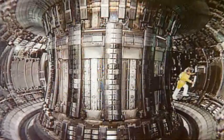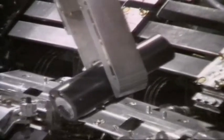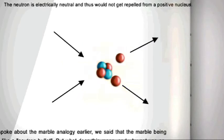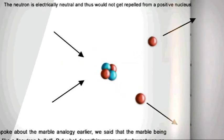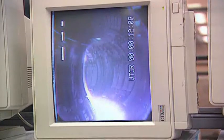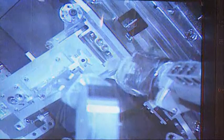Looking further ahead, electricity could be generated through nuclear fusion, releasing energy by forcing atoms together at high pressures and temperatures, rather than by nuclear fission. Fusion only produces small amounts of radioactive waste, much less than fission, and a limitless supply of fuel is available in the form of hydrogen extracted from seawater.